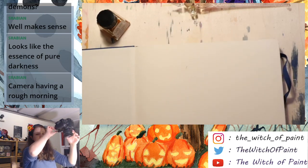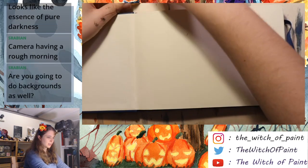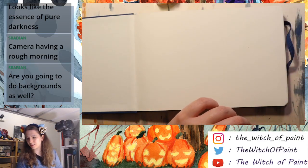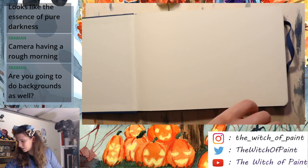I kind of feel like gargoyles should become a part of the cat world because gargoyles are pretty cool creatures, I'd say. They look very funky. Right. Wait. Are you going to do backgrounds as well? We'll see. Depending how long this takes.